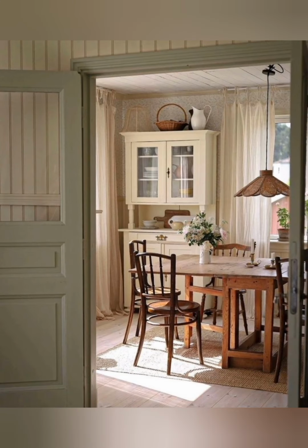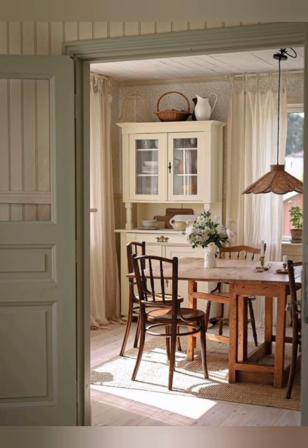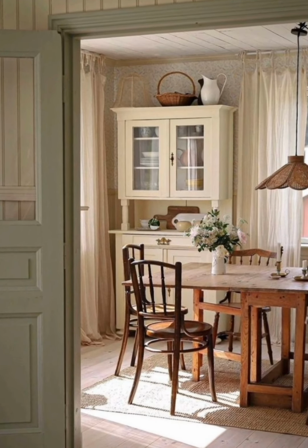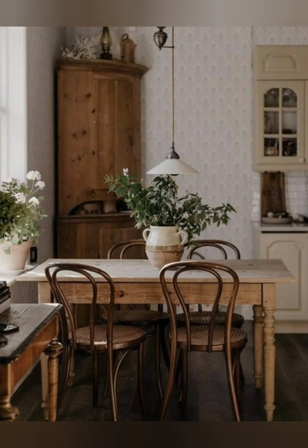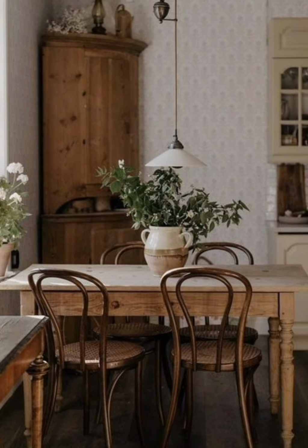Layer with rugs. Layer area rugs to create depth and texture. Consider using jute, braided, or wool rugs with simple patterns or neutral colors to maintain the farmhouse vibe.